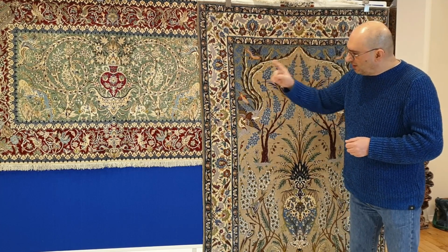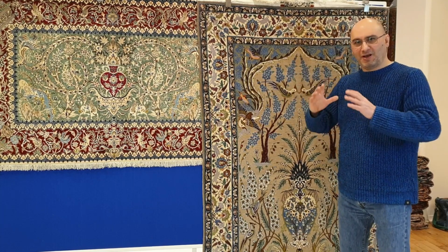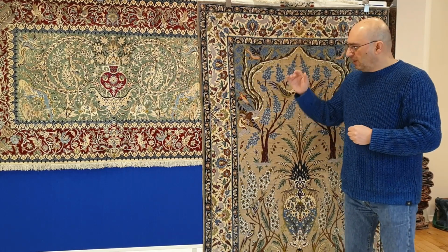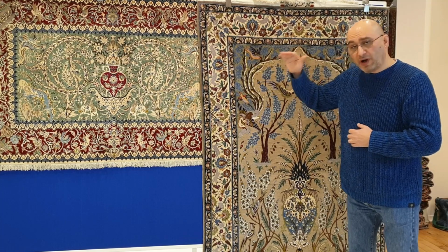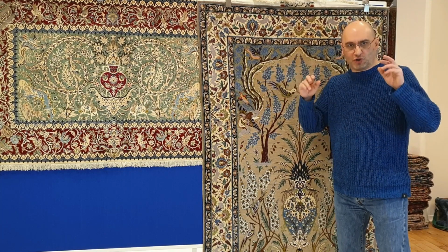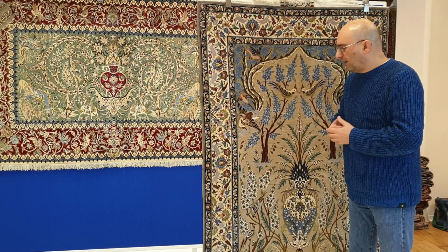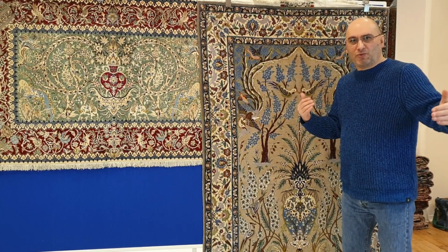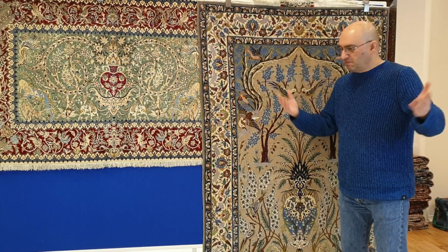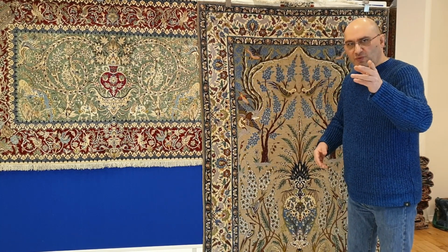The good news about these two pieces is that they're priced with what I call within reason. If you look at individual retailers, being that these are very rare, very unique pieces, a lot of the dealers will also charge accordingly. Being that we're wholesalers, this is what we do for a living. We typically supply rug stores.